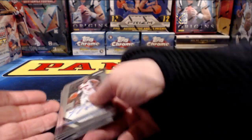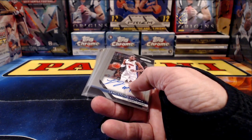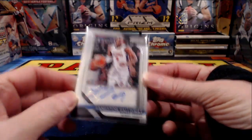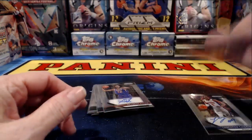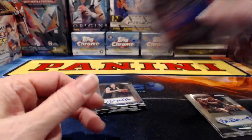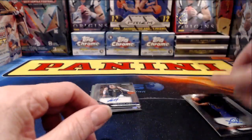So we had 2 boxes with points instead of autographs. Then the rest of our autographs are right here. Langston Galloway for the Detroit Pistons. It is Bob Dandridge for the Milwaukee Bucks. DeAndre Ayton for the Suns. We've got 2 of him. That's the first one. Cody Zeller for the Hornets.